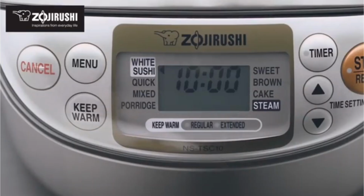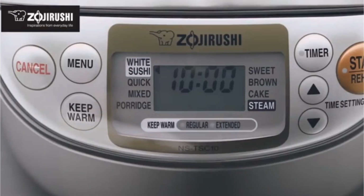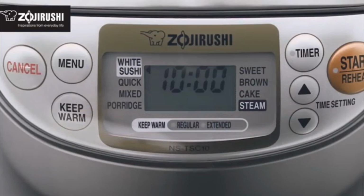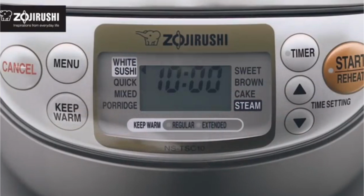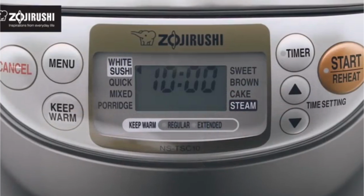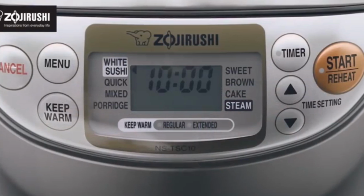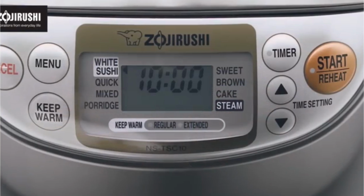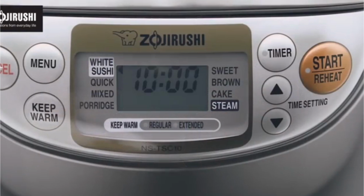Technology. At the heart of the Zojirushi NSTSC10 is its advanced fuzzy logic technology. This microcomputer automatically adjusts the cooking time and temperature to ensure your rice turns out perfectly fluffy and tender, no matter which setting you choose. It takes all the guesswork out of rice cooking.